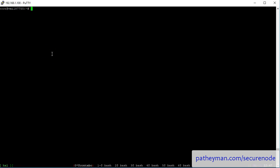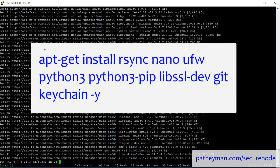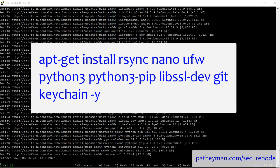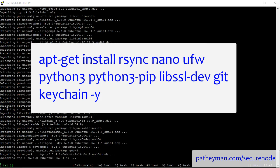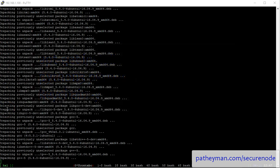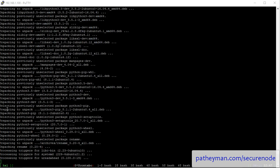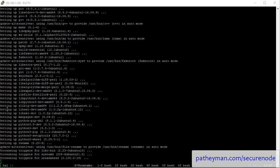Okay, so we've done all that initial server setup, and now what I'm going to do is install rsync, nano, ufw, python, python3-pip, libssl-dev, git and keychain. The reason we do rsync is because we want to copy a blockchain from another server, and to do that, well, I love using rsync. Much better than SCP.